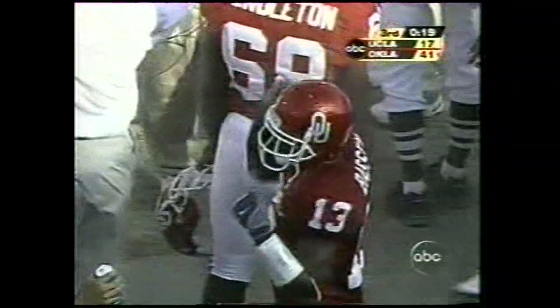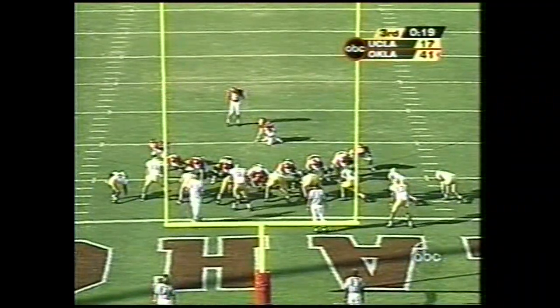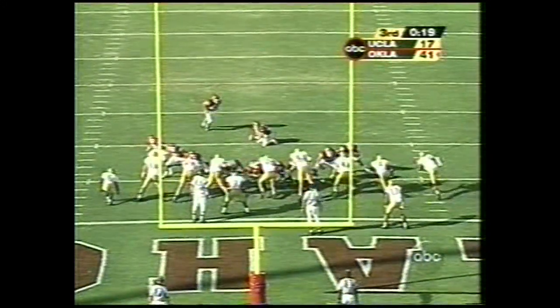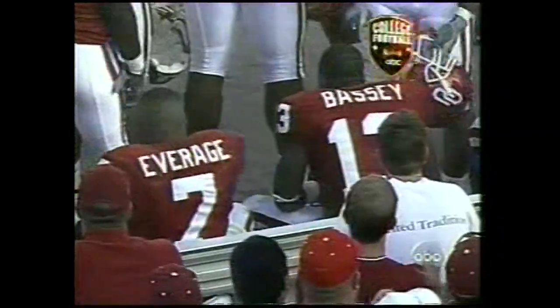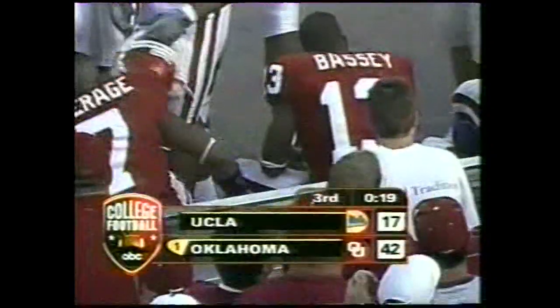Bassey being congratulated by Venables on that Oklahoma sideline. Now DeCarlo for the extra point. And Oklahoma well on its way now to a 4th consecutive victory. Brandon Everidge, the man of the match in the second half.